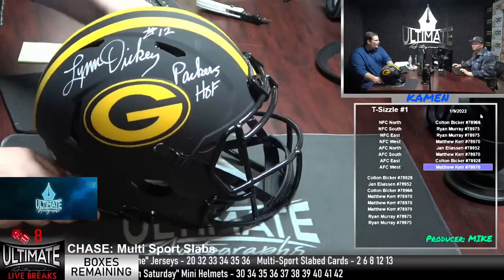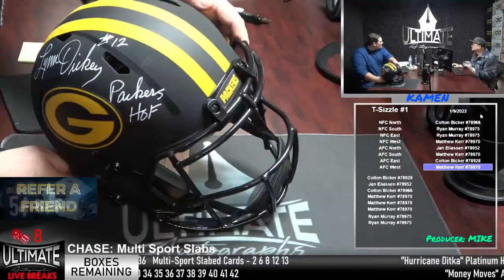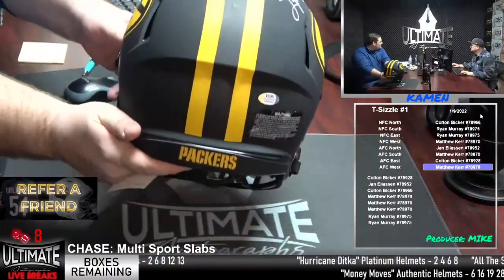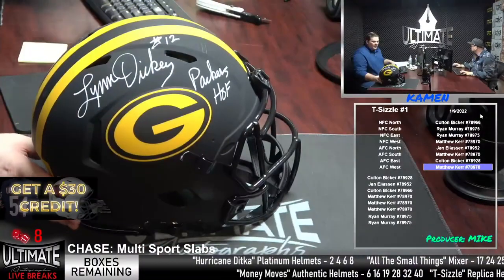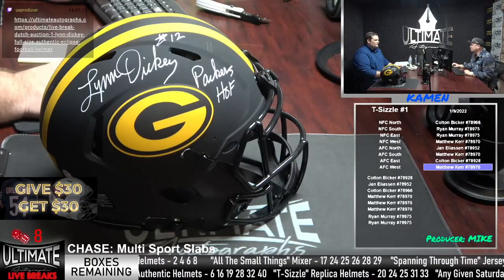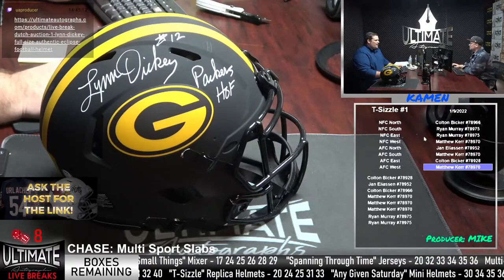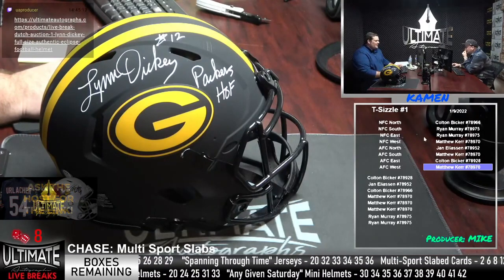This is a beautiful Eclipse. It is a Dutch item, just a few minor scratches up top. You see that white one right there, and a minor scratch in the back, but it's in pretty good condition, about as good as it can get for a Dutch item. Lynn Dickey, Green Bay Packers Hall of Fame quarterback. Link is in the chat if you want to buy it, and it is marked down to $300. $300. We're getting close to rock bottom. Let's keep rolling.